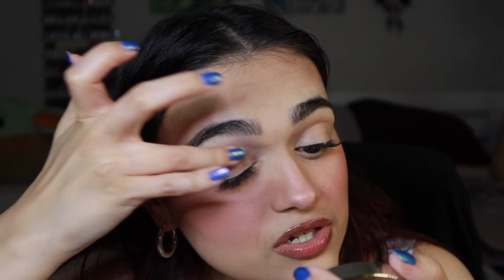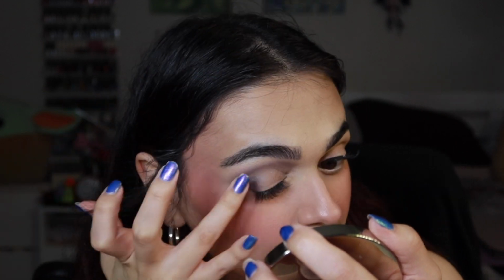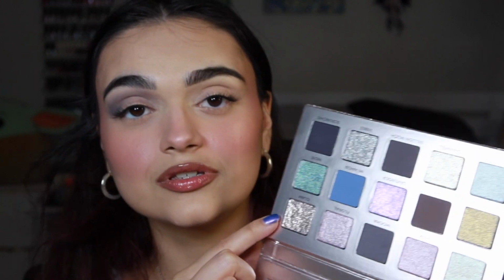I already have lashes on, so I'm hoping I don't mess those up with fallout today, and the NYX glitter primer is definitely gonna help with that. So far I am loving the way this looks. Very nice, very neutral. This palette is pretty neutral with pops of color, which I appreciate. What do I want? This silver looks so good. Dip into that so bad.